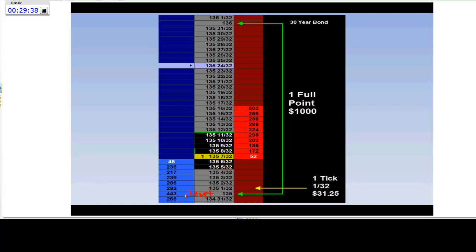If it goes from 135 to 135 and 1/32nd, how much money did you make? That's the minimum this thing can move, one tick, which is 1/32nd. How much money did you make? That's right. Now, if it goes from 135 to 135 and 2/32nds, how many ticks is that? And how much money did you make? It's two ticks, and you will make $62.50, right?